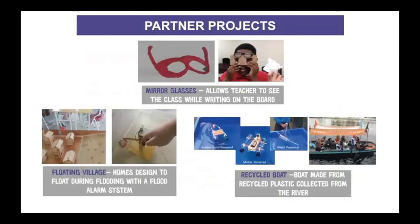Here are some examples of some partner projects. My personal favorite is mirror glasses. A group of students said, every time the teacher turns around from the classroom, we always mess around. So we're gonna design these glasses so the teacher can write on the board but still see what's going on behind them so we can't get in trouble anymore.